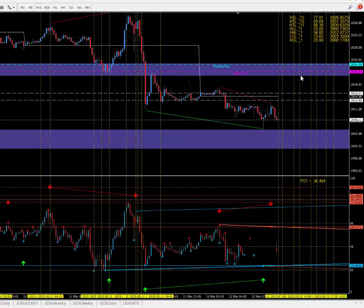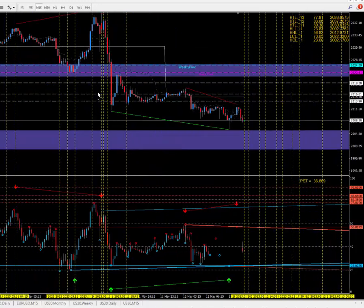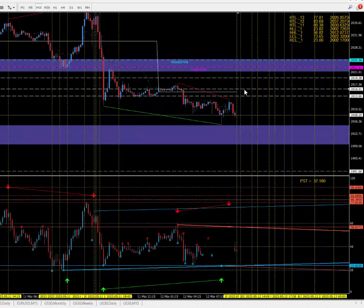If it goes up there, 2019, that's your sell zone there. Okay, which is also your place where the daily pivot is. And there's a bit of gap here. Well, not a lot of gap. If it comes back up, you can sell it off, in other words.